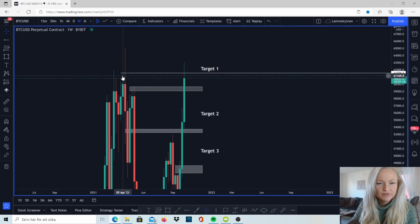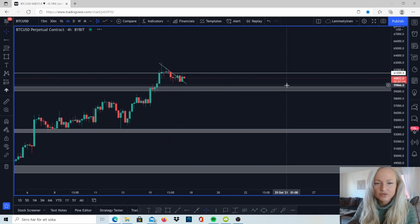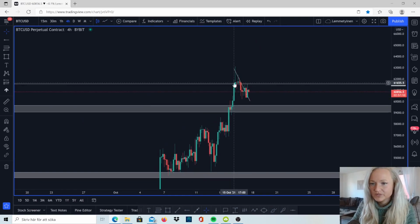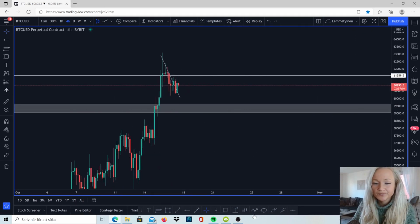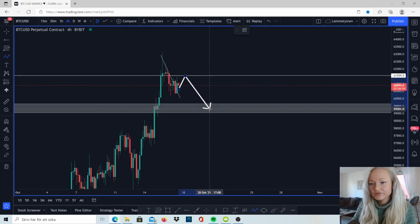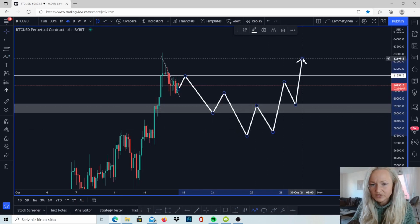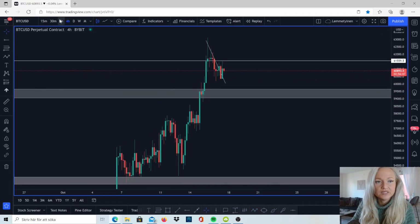You have this previous weekly wick right here that we're having trouble breaking, and you can see that when the market came to 61,000, almost 62,000, market had trouble, broke to the downside. So what can happen right now is that you can see the market coming up a little bit more, comes to 61,500-ish, comes back down again, and we're having the first target around 59,000. And after that, we just have to wait and see what's actually going to happen, if it's going to continue up or if it's going to continue back down.